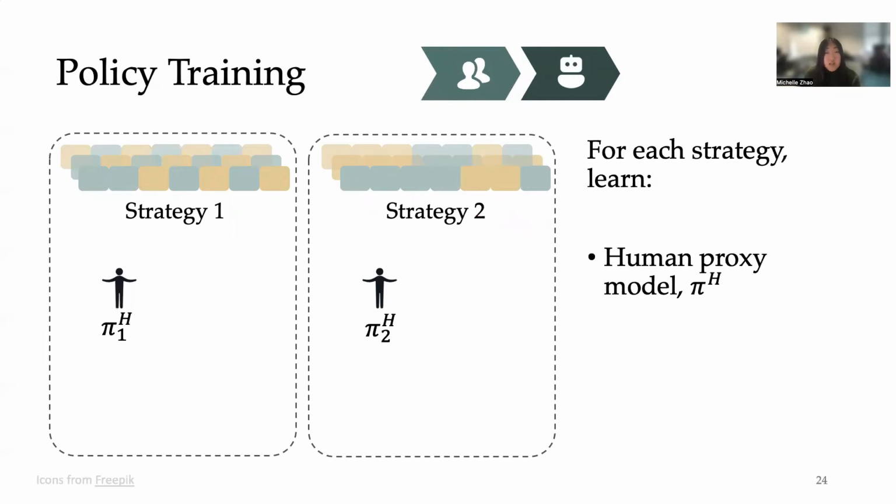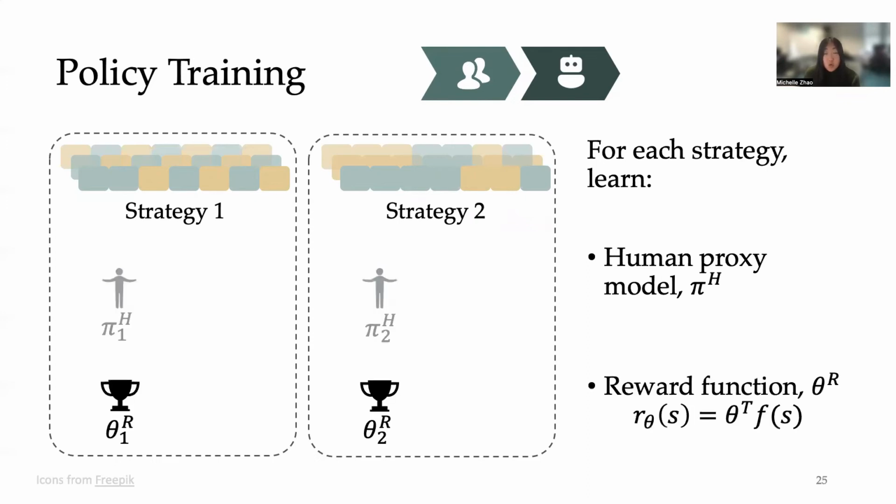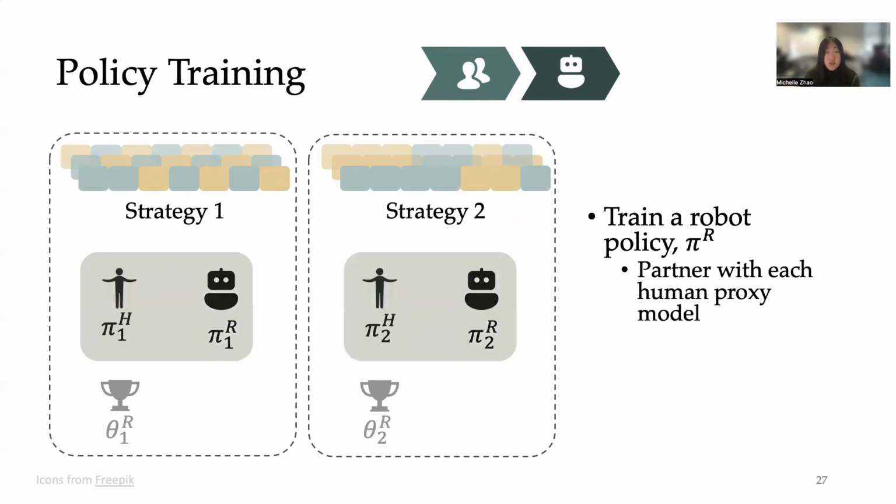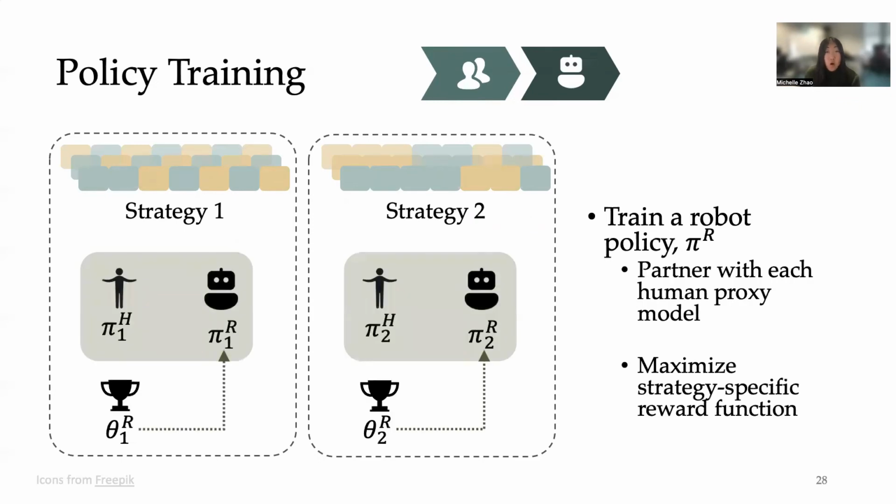First, we train a model to imitate a human partner performing each identified strategy. The model is trained using behavior cloning, with fine-tuning on the subset of teams in the particular cluster. Next, we learn the reward weights corresponding to each strategy using maximum entropy inverse reinforcement learning. In training, the robot policy learns using proximal policy optimization to partner with a human proxy employing a given strategy, while maximizing the strategy-specific reward.